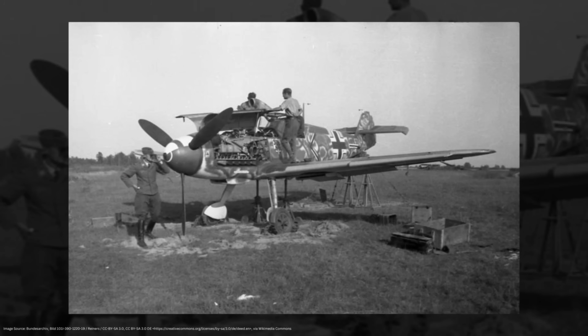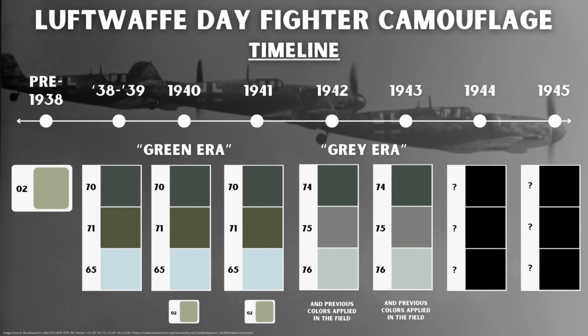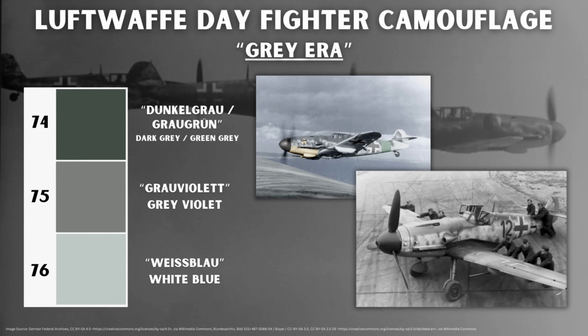And now, since these crews have access to substantial amounts of RLM 02, 70, 71, 74, 75, you often see modeling and other camouflage patterning applied in the field using any combination of these colors on top of the factory applied RLM 74, 75, 76. So, any units fighting in the Soviet Union, Greece, Sicily, Italy, in defense interceptor units over Western Europe itself from 1942 through to the end of 1943 are almost definitely going to be painted up in this RLM 74, 75, 76, the gray scheme.